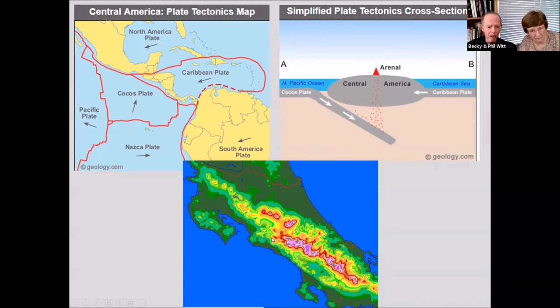down into the Andes. You can see that the Cocos Plate is sliding underneath the Caribbean Plate. And what that causes is volcanoes. It's subducted down, it heats up, the pressure mounts, it melts, and it rises up in the form of magma and volcanoes. So that's how all these volcanoes in the Pacific Ring of Fire form.